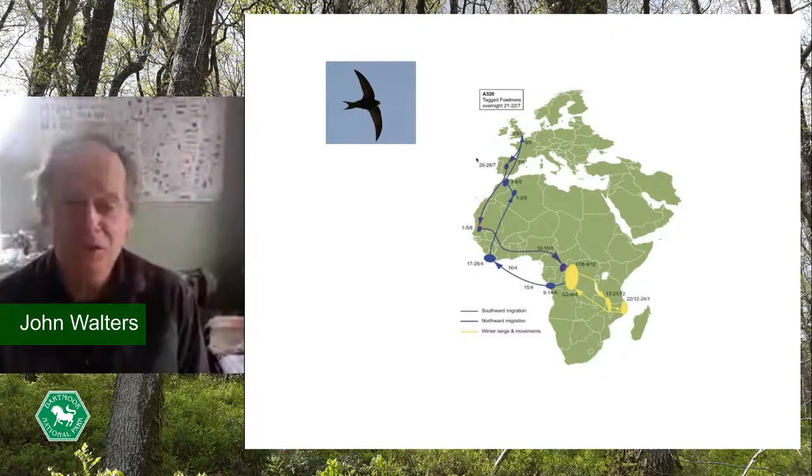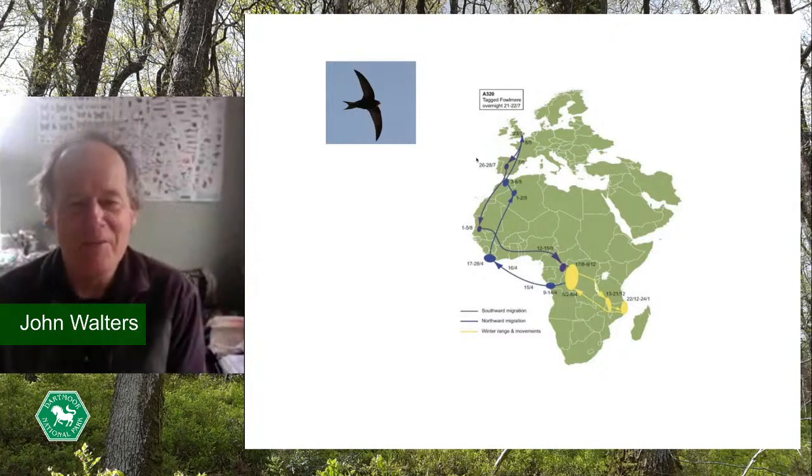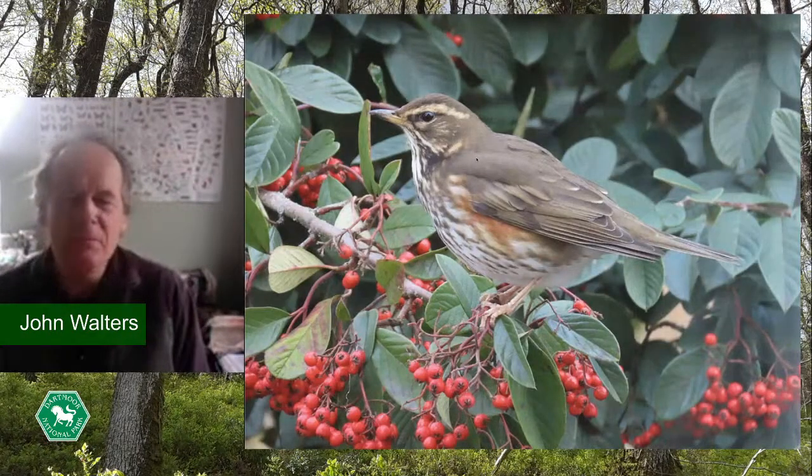So at the moment, all the swifts that live around Dartmoor are flying around over Africa somewhere. In a few weeks' time, they'll head back. Other birds like the redwing don't breed that commonly in Britain. You do get the odd pair breed in Scotland. But they're a winter visitor.